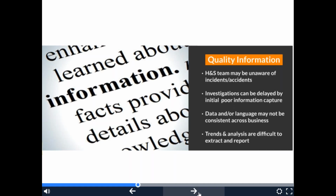Without consistent language and, I guess, classifications, categories across the business, from a reporting aspect, it can be very hard to actually marry up trends or forecast an understanding of what you're actually seeing there. So by standardizing the language, maybe classifications of incidents, slips, trips and falls, what have you, or the types of incidents, minor injury, lost day case, what have you, you're taking away the inconsistency that can occur in this kind of situation.